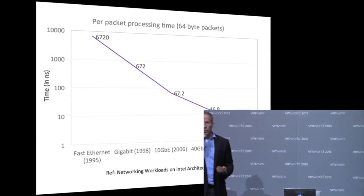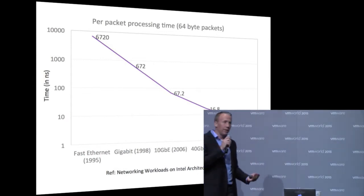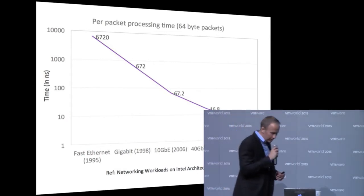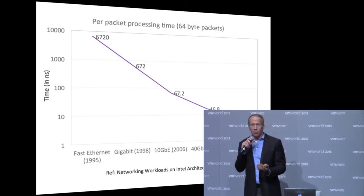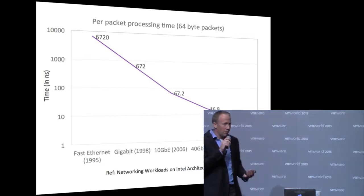So this is a slide that Intel's networking team used at the DPDK summit last year. And DPDK is a tool set for developers to build high-performance network boxes, right? Proxies, NATs, and other middle boxes.